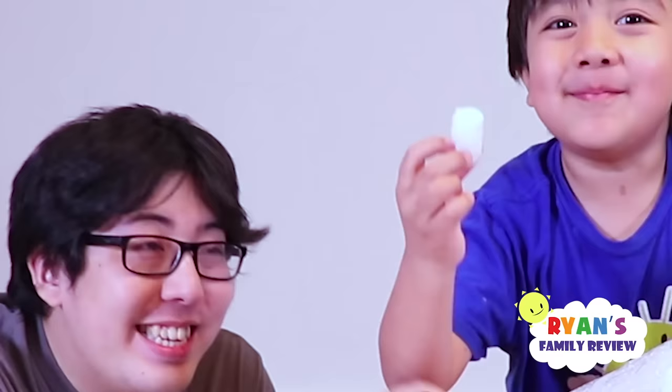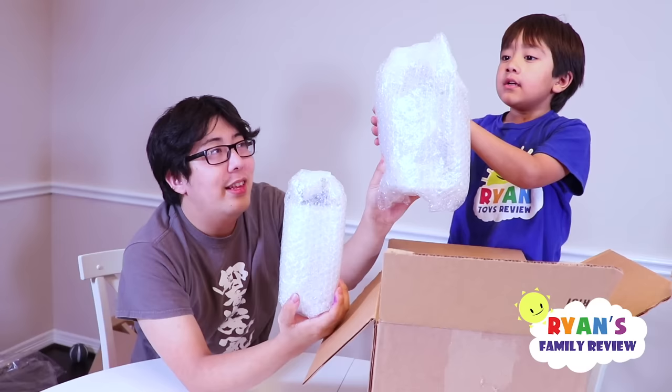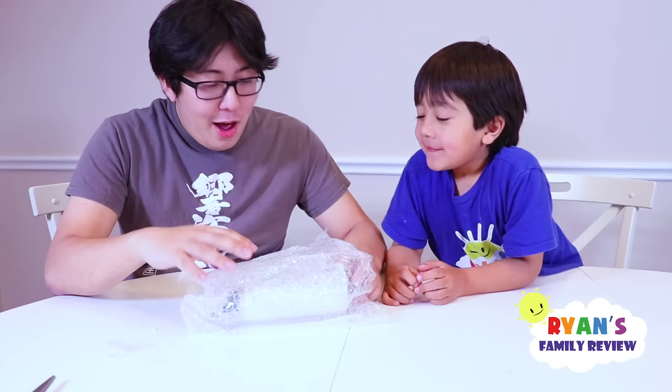Marshmallow! So it comes in two. One is just Ryan by himself. This is Daddy, the family one. Oh, you saw Daddy? Ryan said he can see Daddy a little bit. Oh, I'm excited. All right. Been waiting for over two months. Yeah, it's been since the mall. Let me get scissors. All right, let's open it up.